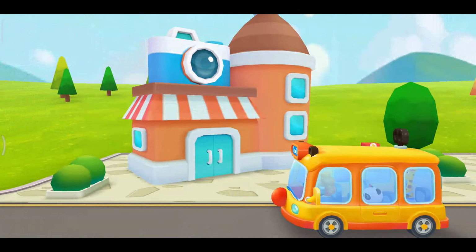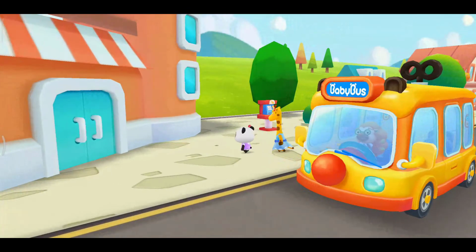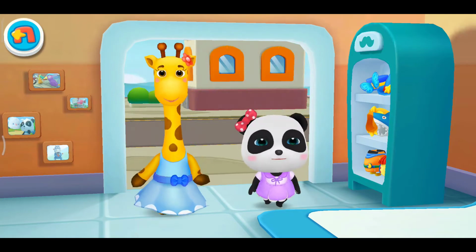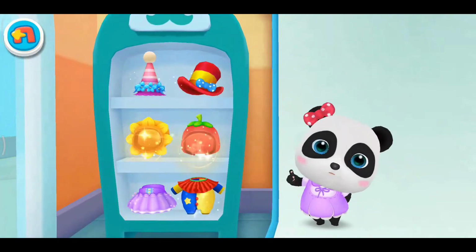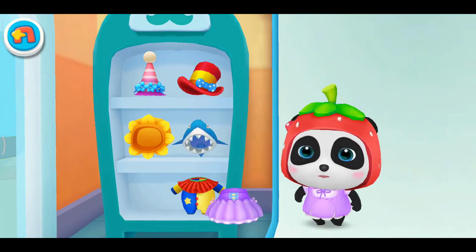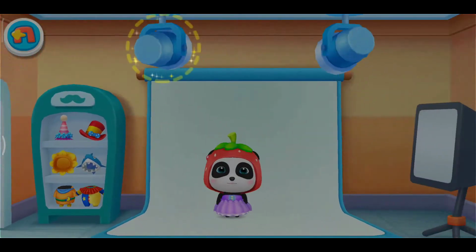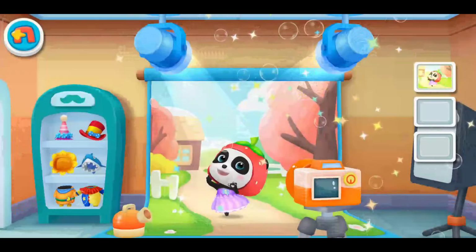We have arrived at the photo studio. Teacher asked us to take a photograph and bring it to class. Let's go take some. I need to wear pretty clothes for a photo. Please find some nice ones for me. On the light, please. Click the camera and take a photo of me. It's such a beautiful photo.